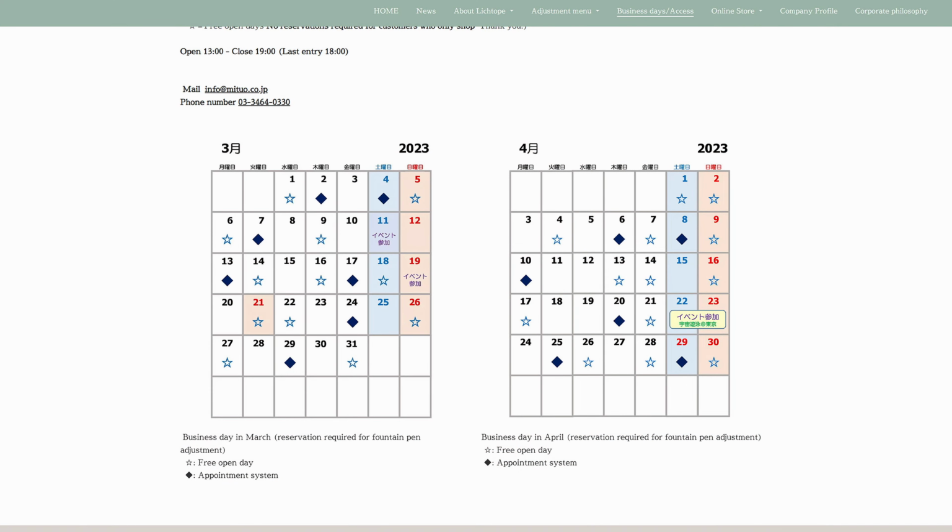Turns out that the shop is only open to the public for a handful of days every month, but I happened to get lucky and they were open. The shop owner was wonderfully friendly and spoke English, so we chatted briefly as I looked at the exclusive inks.